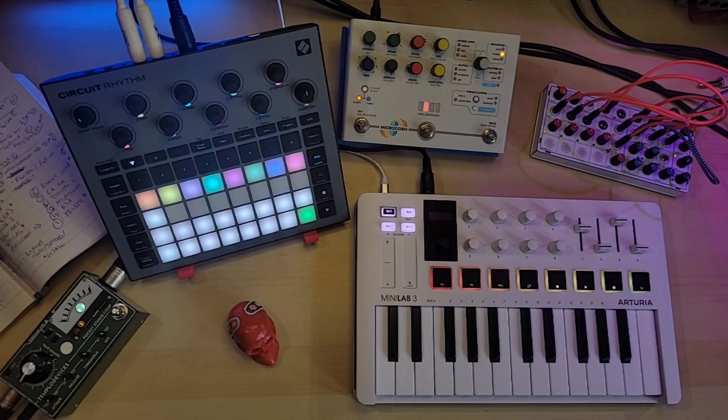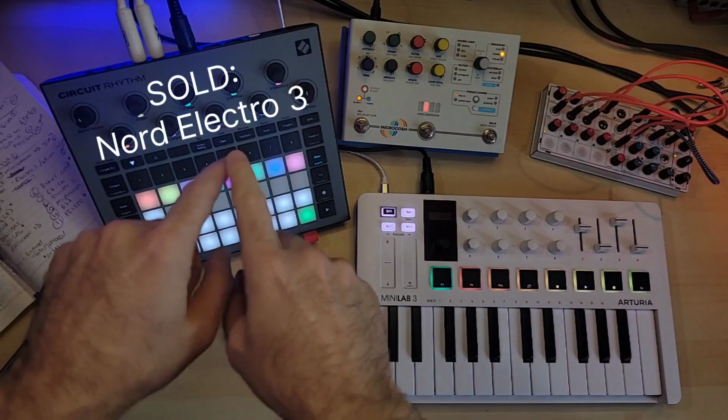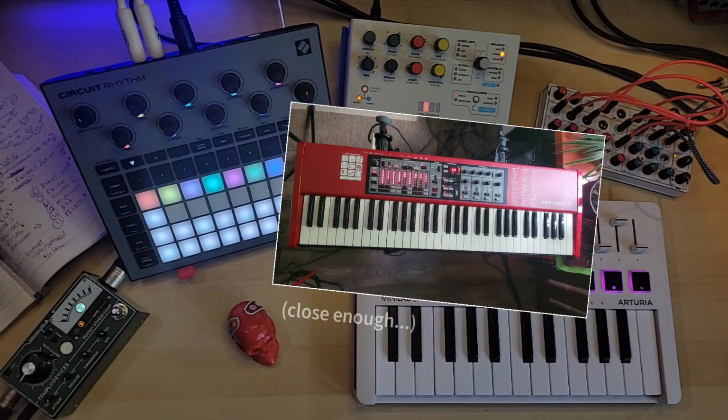Remember when I said the stuff I let go of in 2024 may seem controversial to people, depending on who you are and what you think I should have kept instead? Well, this is one of those, because in 2024, I got rid of my trusty Nord Electro 3 keyboard, pictured here for obvious reasons. Basically, it was rock solid, a really good traveling workhorse. I toured with it a bunch.